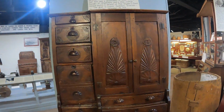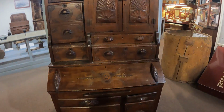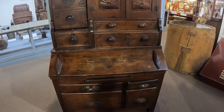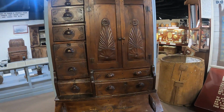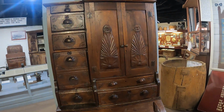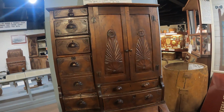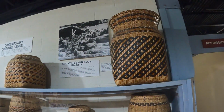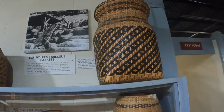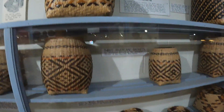So of course Stephanie loves this. Oh, it says it's a highly decorated walnut writing desk and was made and used by Thomas Dagley, who lived in the Grantsboro community of Campbell County, 15 miles north of this museum. And then we got some contemporary Cherokee baskets in here. The craftsmanship is amazing and beautiful.